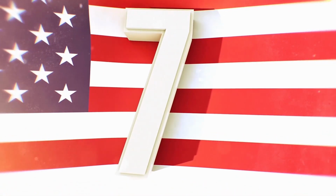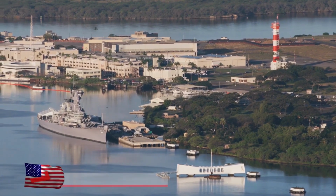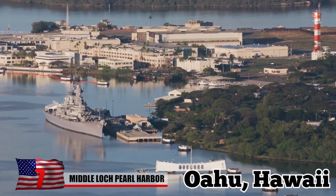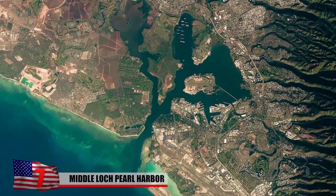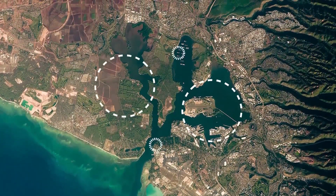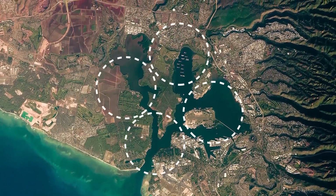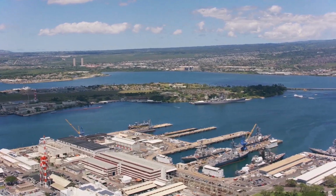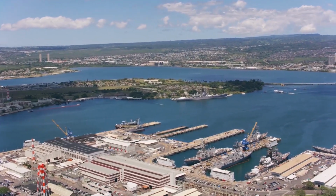Number 7. Middle Lock Pearl Harbor. Middle Lock Pearl Harbor is one section of the Pearl Harbor Lagoon on the island of Oahu, Hawaii, west of Honolulu. It is one of the 6 locks in the harbor, along with the East Lock, West Lock, South Lock, Southwest Lock, and Ford Island.